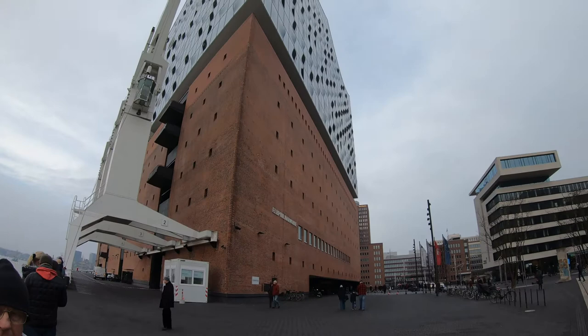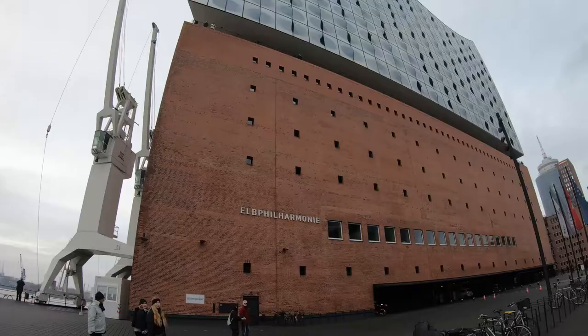And I used to live near here, but we're back here visiting for 3 days and we're just checking out and seeing all the things we love about Hamburg. And check out this building. So this is the Elbphilharmonie. So this is basically the musical hall.